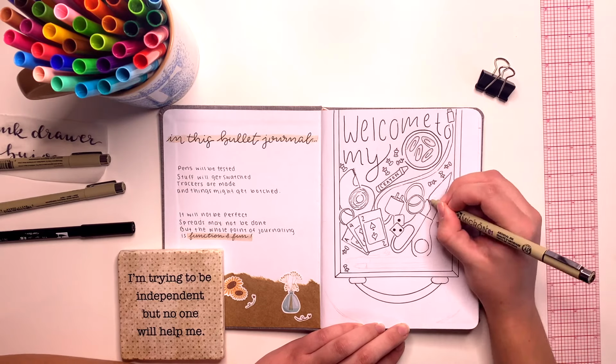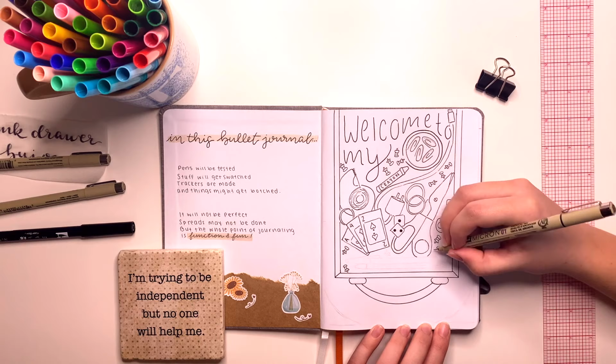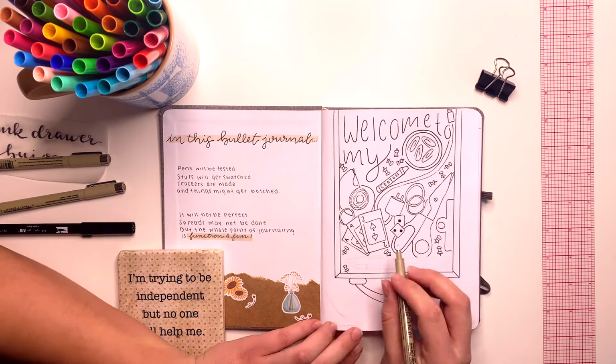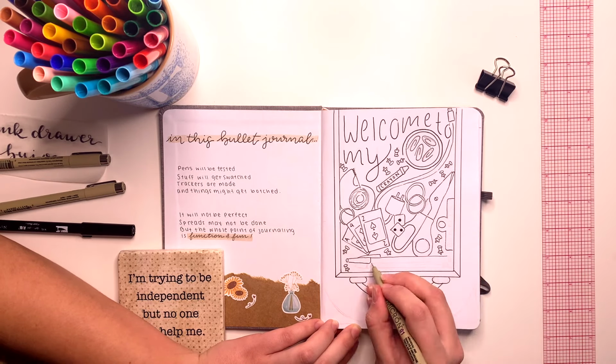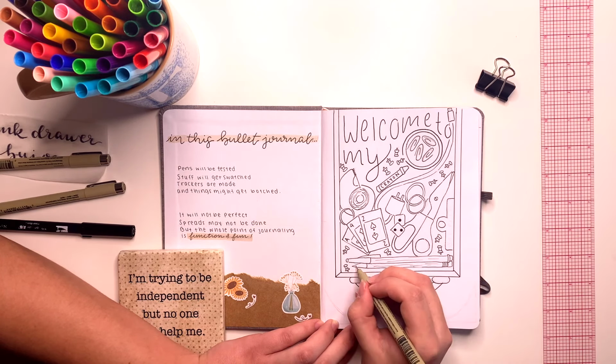Some things in this junk drawer that you're seeing me draw are a pair of scissors, tape, cards, a pair of dice, a charger, tacks everywhere to fill up space, which now that I'm looking at it, would actually be very dangerous, rubber bands, and some writing utensils.